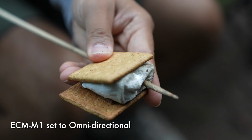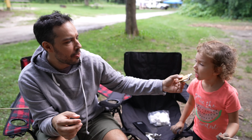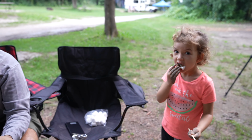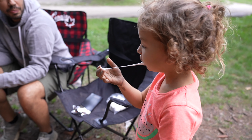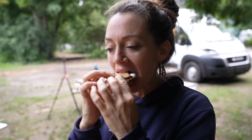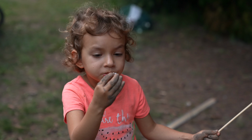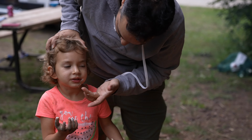You slide it off, and then you could eat. Birthday s'more, baby. What's that? So good? Yeah, baby. Oh, yeah. What's it called? Give it to me too.